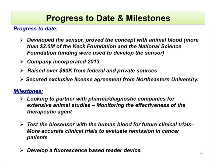So for the future milestones, we are looking to partner with pharma and diagnostic companies to extend our animal studies. This could be monitoring the effectiveness of therapeutic agents. And in the future, we really want to test the sensor in human blood in clinical trials. As I told you, this could be a more accurate clinical trial test to evaluate the remission of a cancer or any other disease.